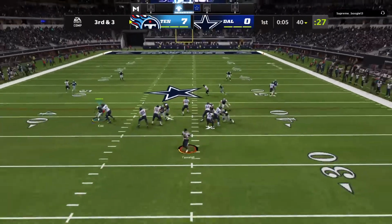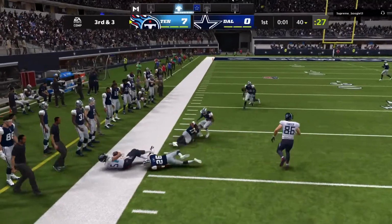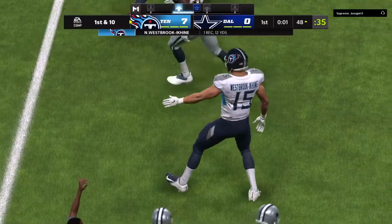They'll fake the handoff. Now Tannehill out to his left. That's caught. Nick Westbrook-Ikhine with it. And he'll take this to the other side of midfield before going out of bounds.